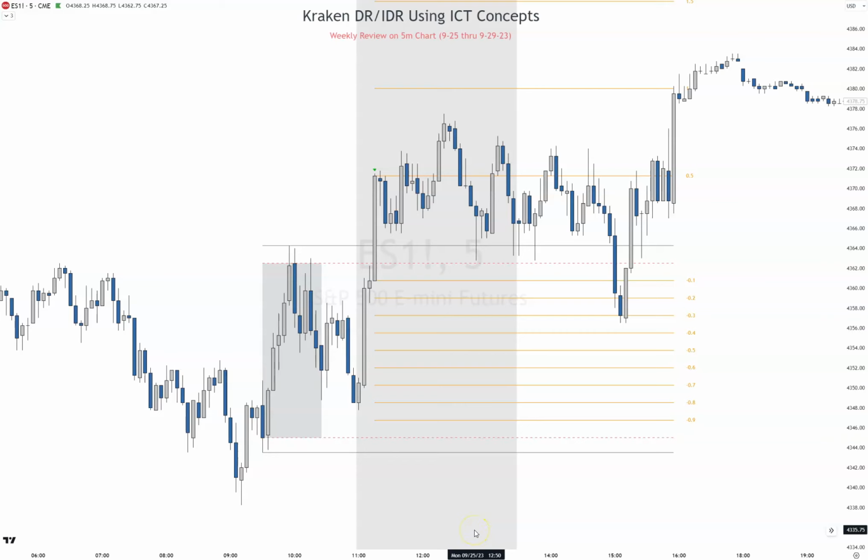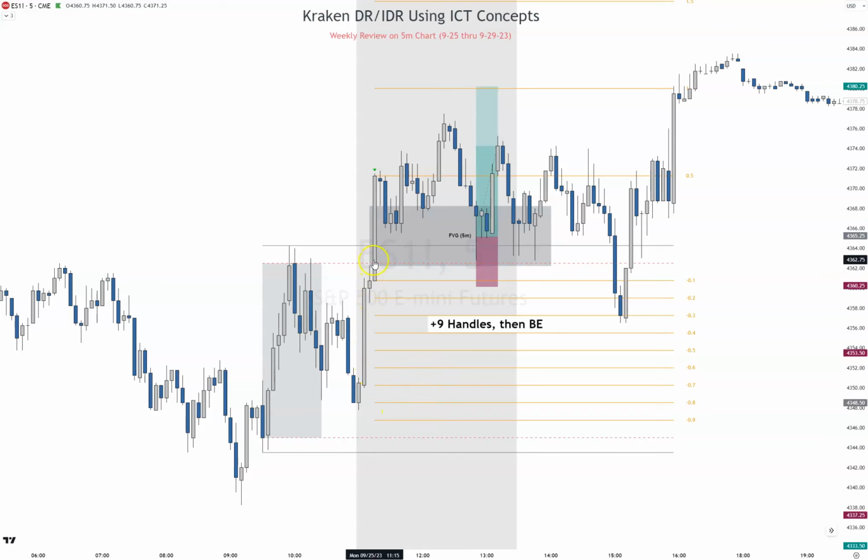Today I want to do the Kraken DR IDR using ICT concepts. It's the weekly review on the 5-minute chart from September 25th through September 29th. Alright, so let's put all the stuff on the chart. This is Monday, okay? So we have a confirmation to go long right here.